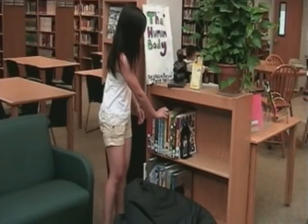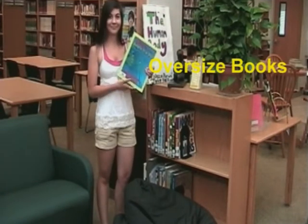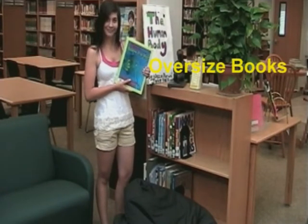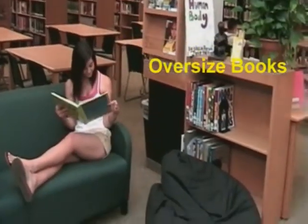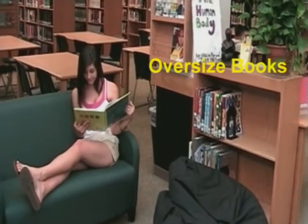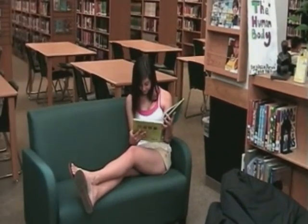In the free reading section, you can also find some of the oversized books, such as the Ripley's and the Guinness books. You can grab one of these and then curl up on the couch or on the beanbag and enjoy one of these books or one of the newspapers and magazines.